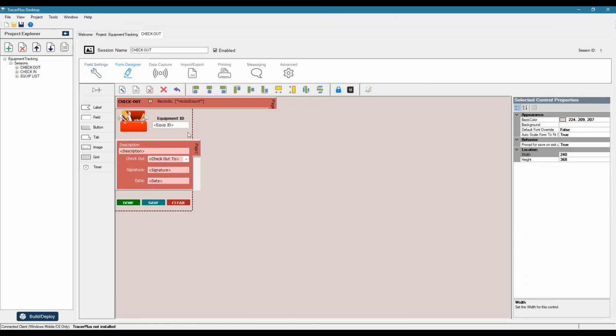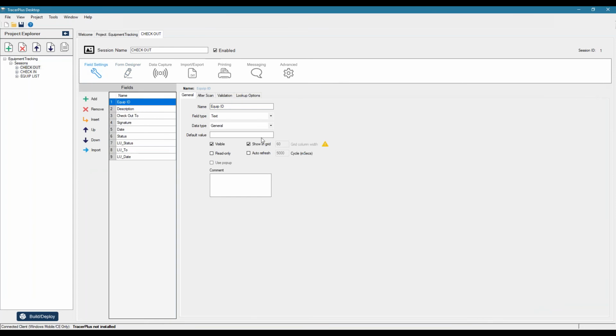So we have a form designer. This is how we design what it's going to look like on the device. And then the field settings, you're going to configure with certain properties to perform specific tasks, whether you're scanning barcodes, keying in text, or you want to select from a drop-down or a checkbox, as well as signature and image capture. But I'm not going to go into too much depth there. You can catch that on one of our upcoming webinars where we'll get a little bit more detailed into the actual desktop configuration.